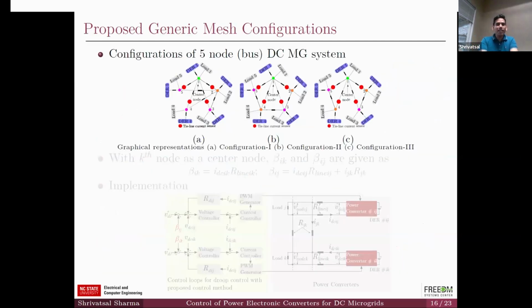And following that, I can show that for a 5-node system, which I described using a certain set of rules, I can form 3 different configurations, configuration 1, configuration 2, and configuration 3, which all will help us to achieve current sharing between the converters. And I'll just have to strategically place the current sensors on each of the nodes. So the concepts of graph theory help us to formulate these problems mathematically and also make sure that we don't miss any particular solution. Now, the same logic can be extended to an n-converter system.